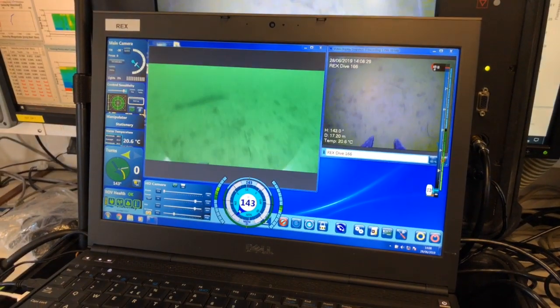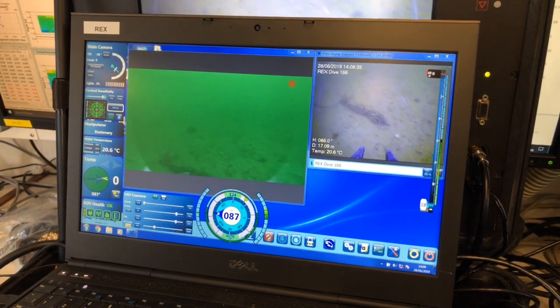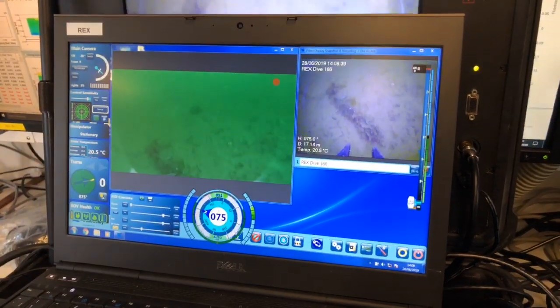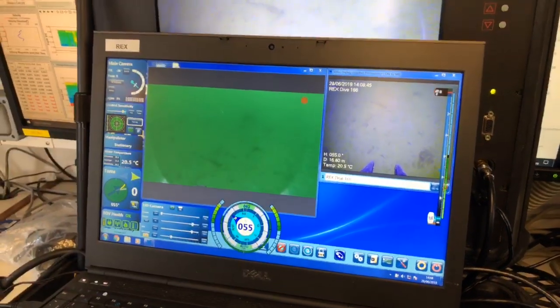Just seeing if we can see anything down here. There's something here. What's that? Let's land next to that. It's a little bit of old rope or something. Let's see if I can get down. A little bit buoyant. Okay, we'll just come back this way a fraction.